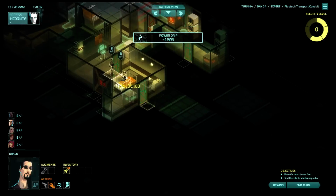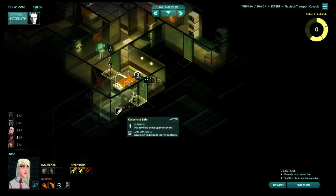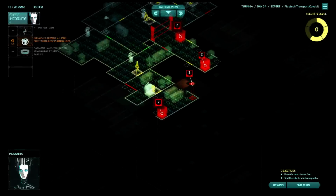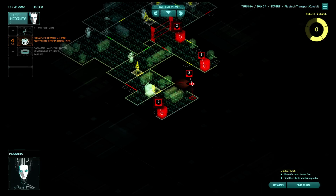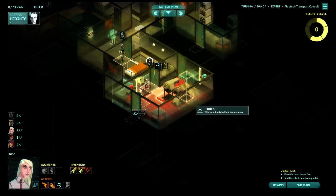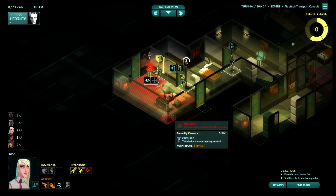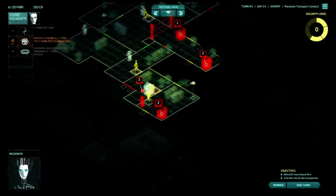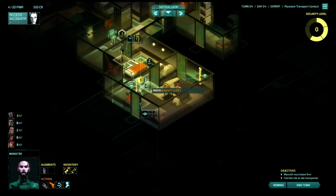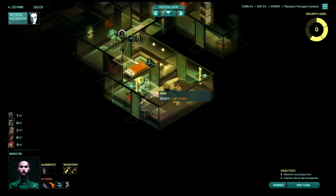Alright. Golem's gonna crack this safe. Let's get some credits and have a look around. All this usage is starting to get real expensive. Alright, we're going to hit this one too. We're going to use Monster's AP to predict this guard's path.